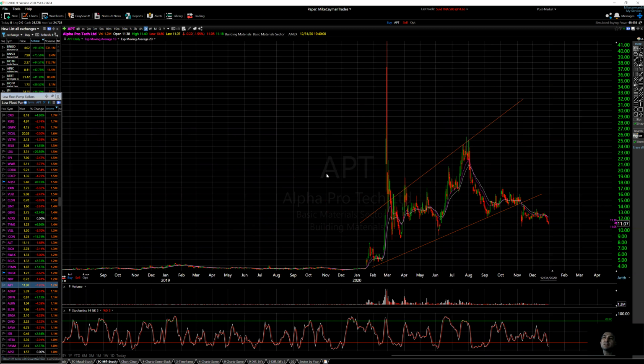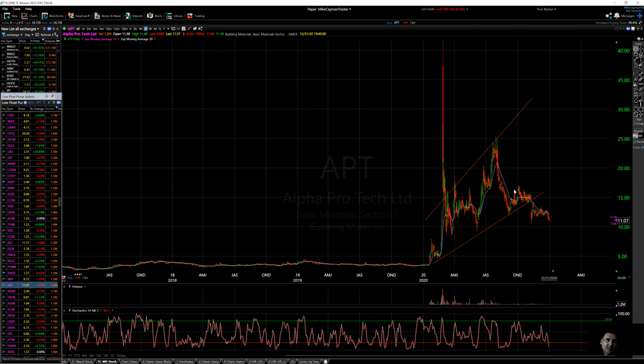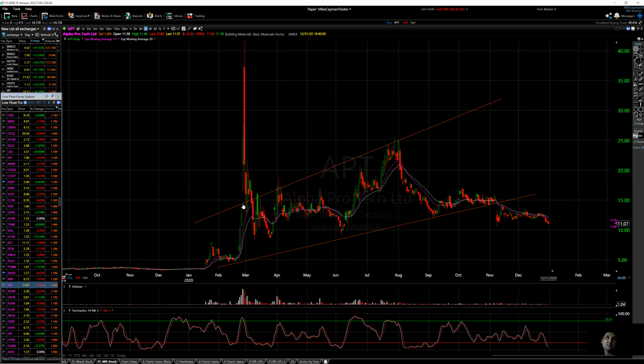And this is Alpha Pro. I think they had COVID stuff. Or is this now building materials? I'm not sure. APT, I forget what they do exactly, but this had the spike back up in March. Look at that. This went to 40 plus.